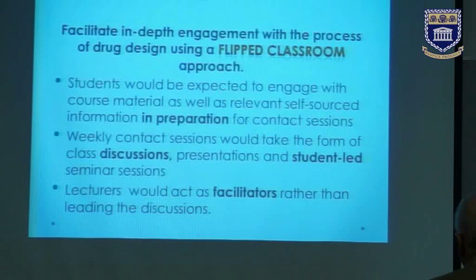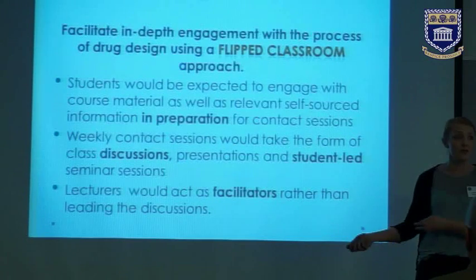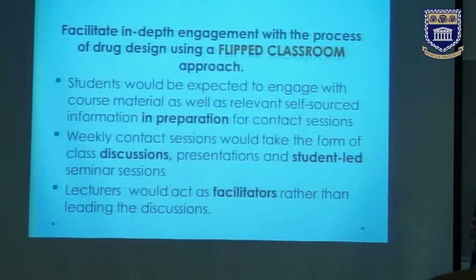So we would expect these students to engage with this material even before they got to the lecture, so they would have to prepare. The course material was not a textbook or anything, but it was articles from peer-reviewed papers. So they could go and collect articles that interested them in the field of their research project and in drug design. They could, in essence, choose what they would want to focus on, as long as they can at least defend their opinion of why the article they selected falls into the categories that we wanted.